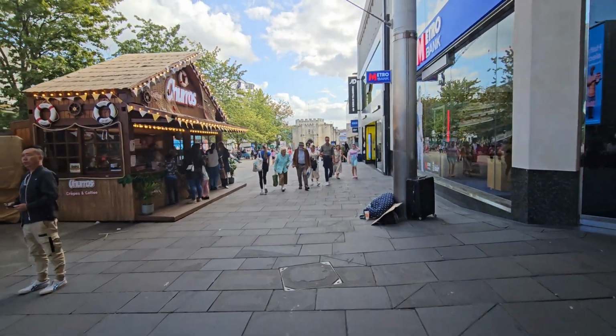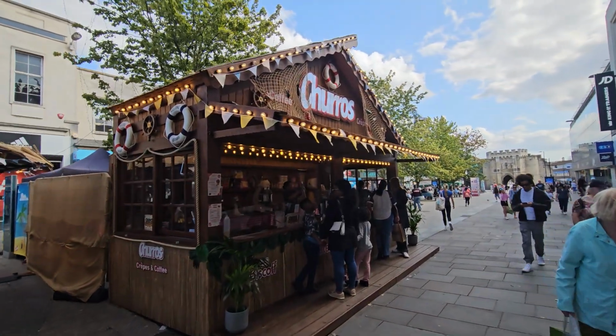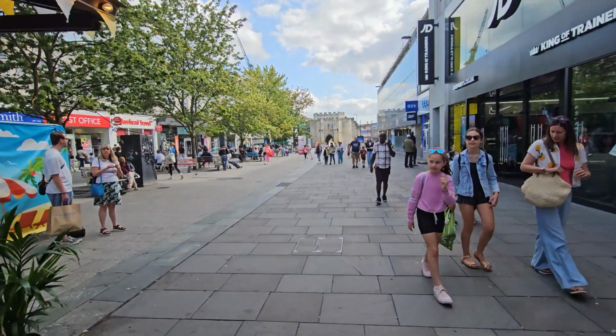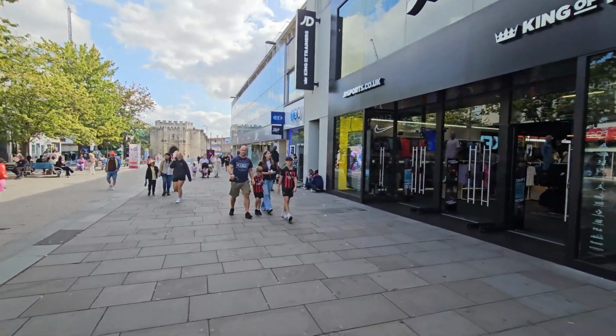And let's start going this way. Now, when you come outside, they always have these Christmas style booths out here in Southampton High Street. You've got the churro store just over there. Love a good churro, especially when I visit Universal. They're my favourite churros. Got a massive JD store.